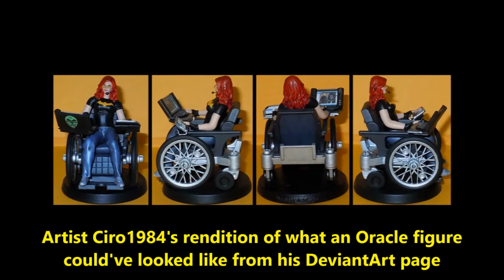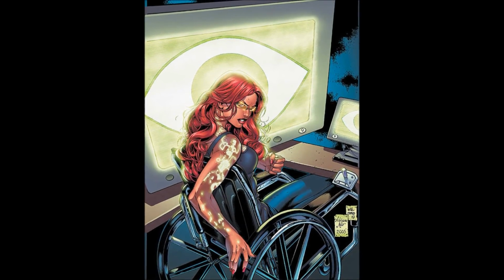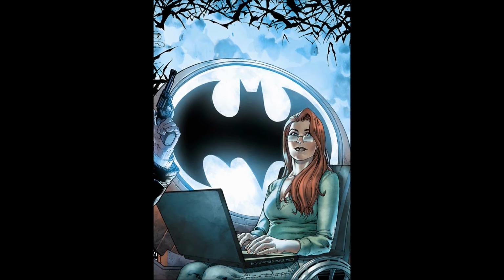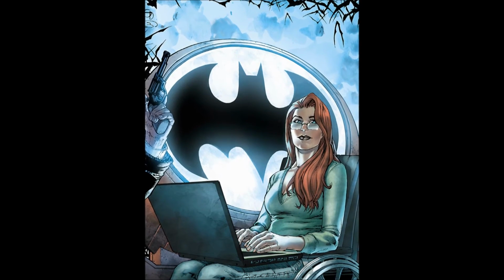She is an amazing character, now an information broker to the DC heroes at large, helping them hack into any system or find information on whatever they need. It would have been a great addition to include her. I really wish they would have done it, and that's why she's my number 2 choice. Number 1B.